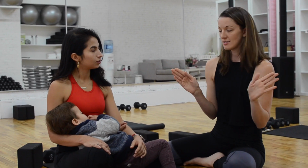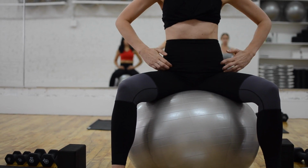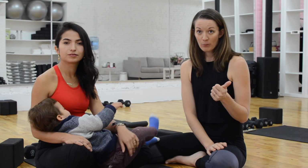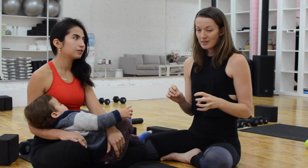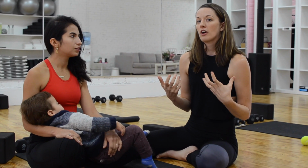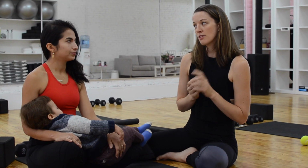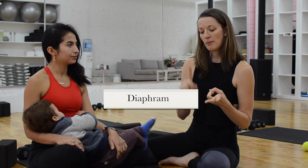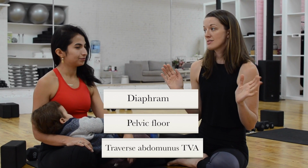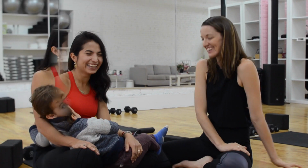I'm not saying that overall they don't, but if you're looking for someone, ask them if they know anything about the diaphragm and pelvic floor and how the breath work and the transverse abdominis, which you can label as the TVA, ask them if they are incorporating that into their prenatal training. Those are the three big things to ask: diaphragm, pelvic floor, transverse abdominis. If your trainer knows nothing about those three things, run. Go the other direction.